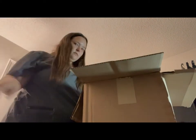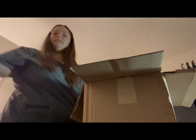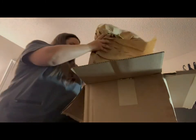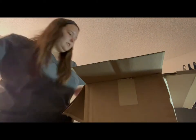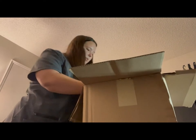Lots of paper. More paper. Literally half the box is paper. Okay. Oh, okay. Well, this is... Okay. Oh my god. I can already see what the first horse is.